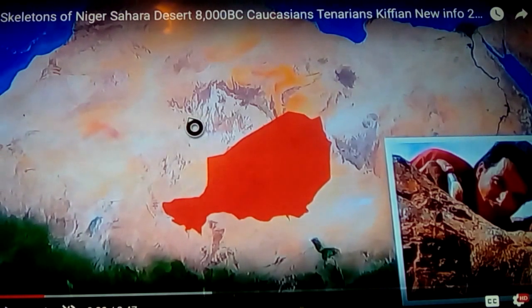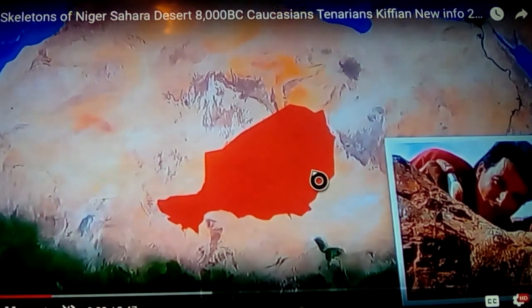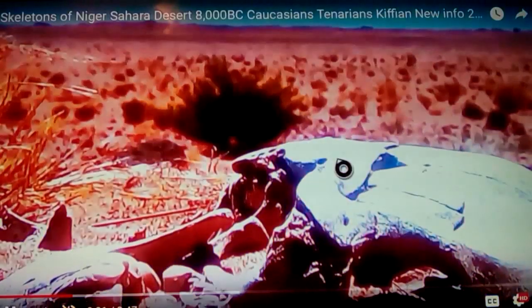And even through here at one time, having a pool, which we would call today a giant lake, by the way. And another giant lake they found over in here. If any of this was underwater, and this is lower over here, this would have all filled in and such. But this is Tenerians and the Kiffian culture that's there that they found. And this is Tenere in Niger, pretty much about the middle part of it.